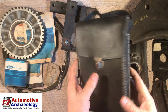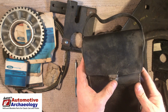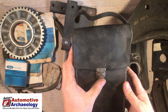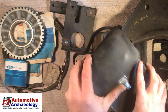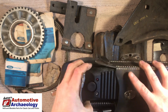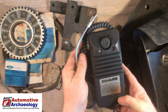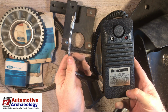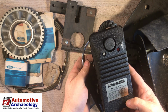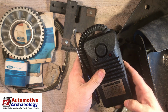Oh, okay. I don't know what's in here. This looks like a binoculars case or a camera. Maybe, I wonder if it's a Polaroid camera. Let me see. It looks about the right shape. Nope. What is that? Ah, it is a Rotunda 161-00010 automatic halogen leak detector for sensing R132A. So this is not that old.